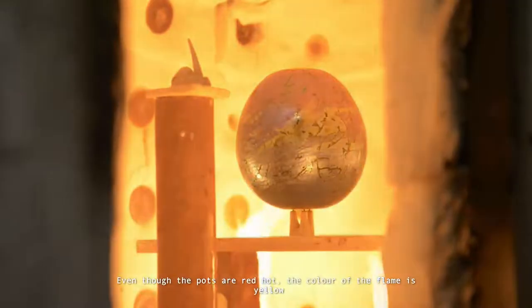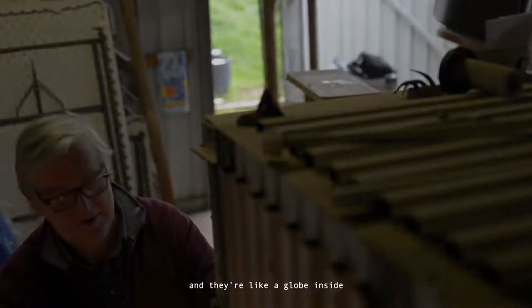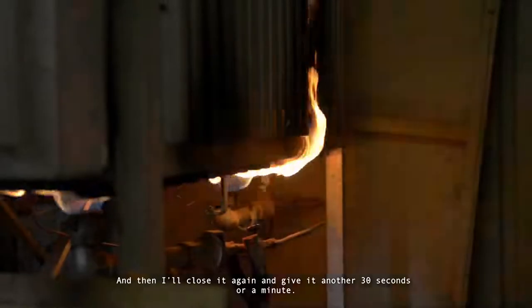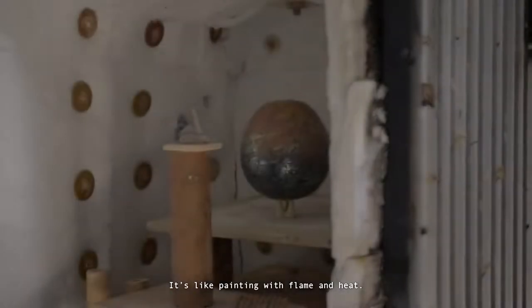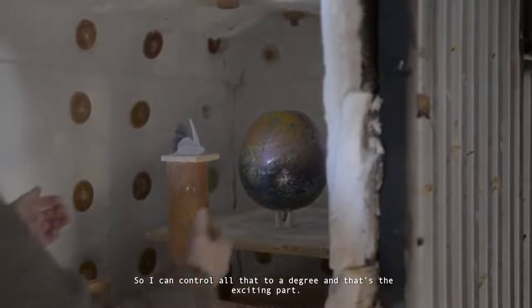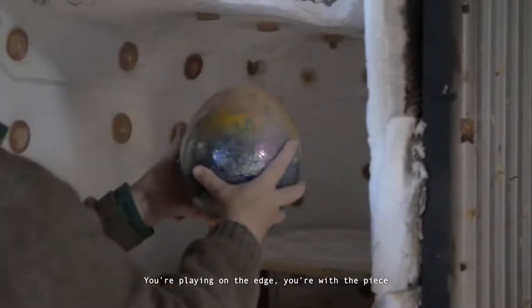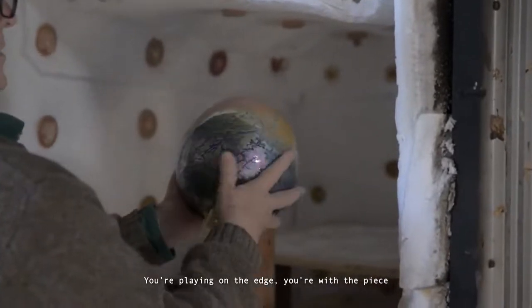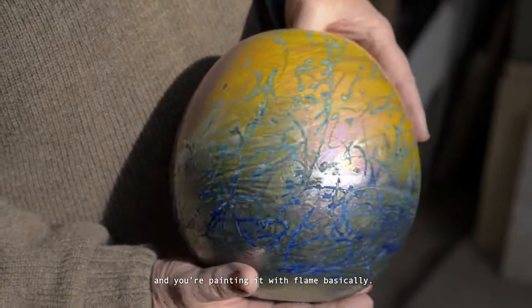Even though the pots are red hot, the colour of the flame is yellow and they're like a globe inside, so I can actually see what's happening. And then I'll close it again and give it another 30 seconds or a minute. It's like painting with flame and heat. So I can control all that to a degree, and that's the exciting part. You're playing on the edge, you're with the piece, and you're painting it with flame, basically.